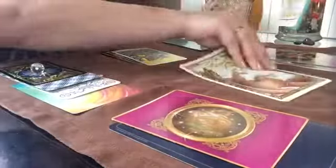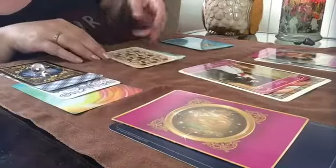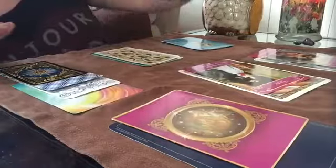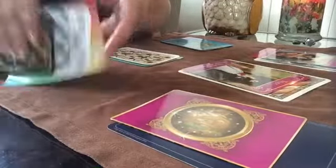So this is a great reading, you guys. I love this reading. So if you pick number 2, the Amethyst, wonderful reading. So let's move right on to the crystal ball. If you pick this one, let's look at your first 4 cards.